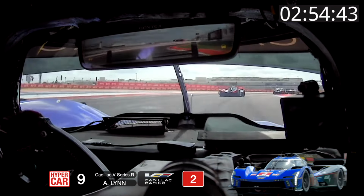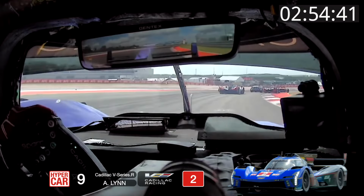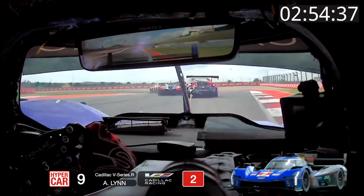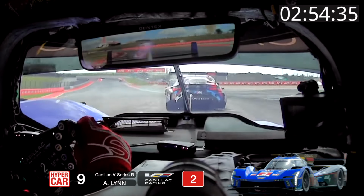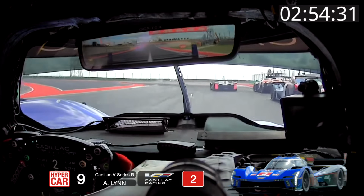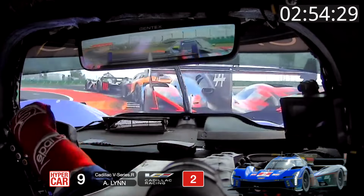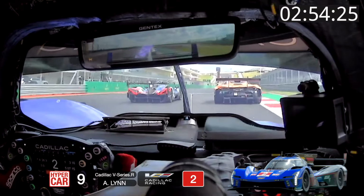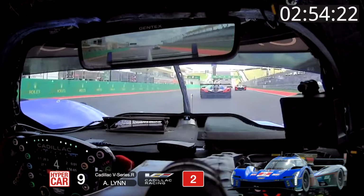As this lap continues, Lynn has begun to put temperature into his tires and closes in on the hypercars out front, which are battling their way through GT3 cars. They sweep their way past a BMW GT3, and Lynn pokes his nose up the inside into the final corner and is directly behind Nico Lapierre's number 36 Alpine now as he sweeps his way past a McLaren GT3 car.